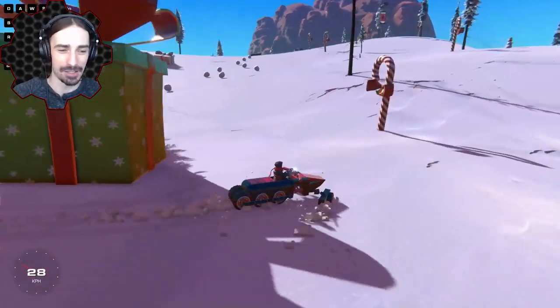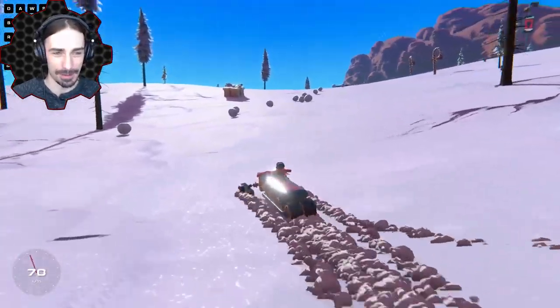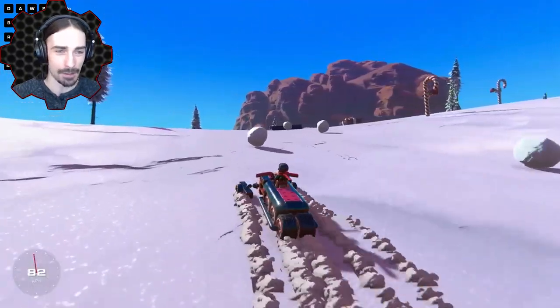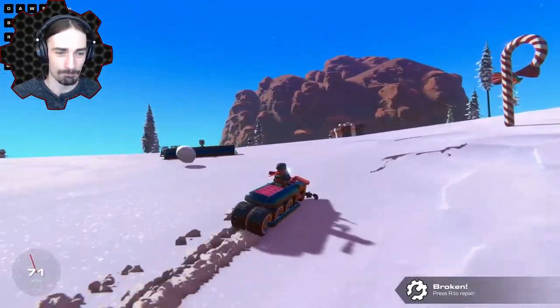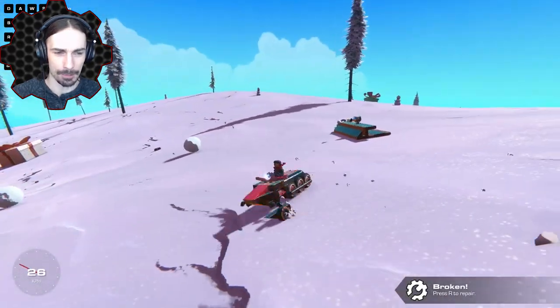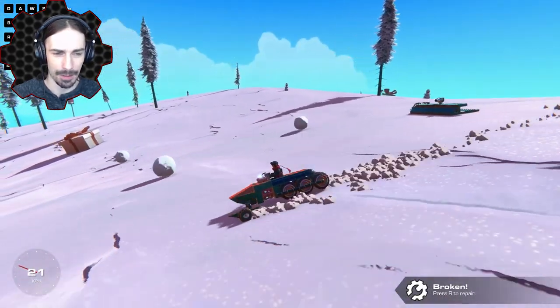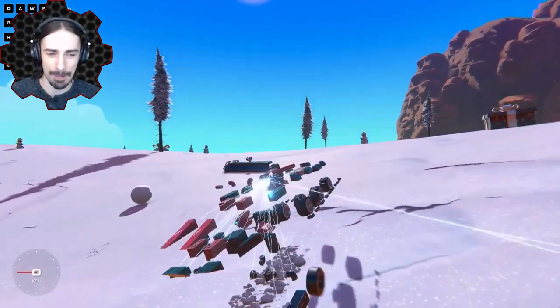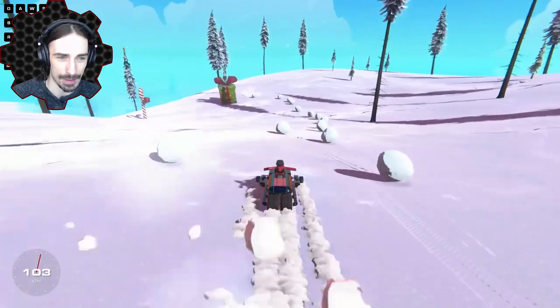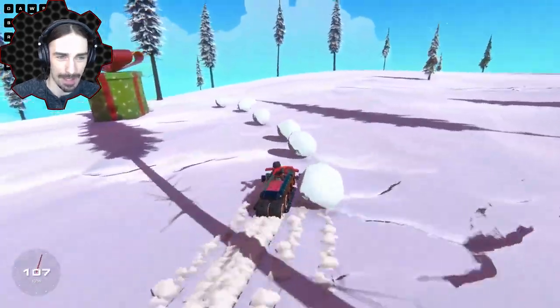All right, maybe this isn't going to be as difficult as I thought it was, but it's fun nonetheless. All right, here we go, up the hill. All right, these do not have quite the impact or stopping power that I was hoping they would with this avalanche here. So that's kind of tempting me now.